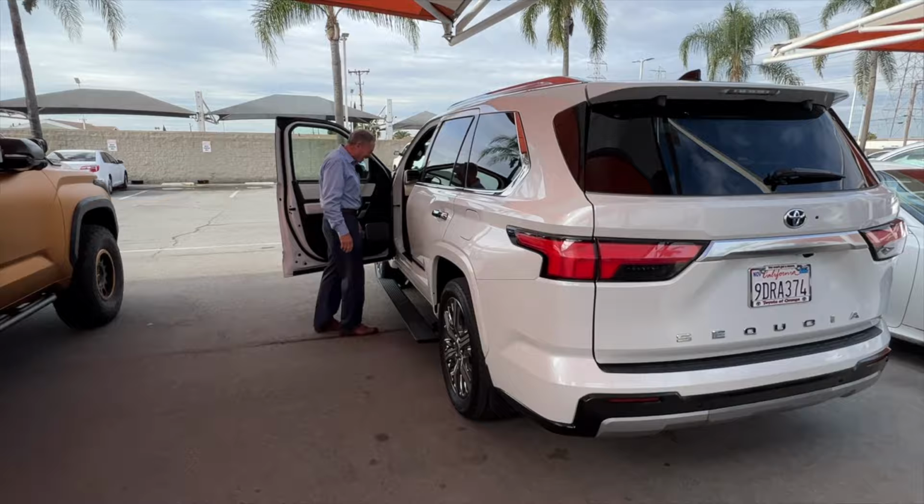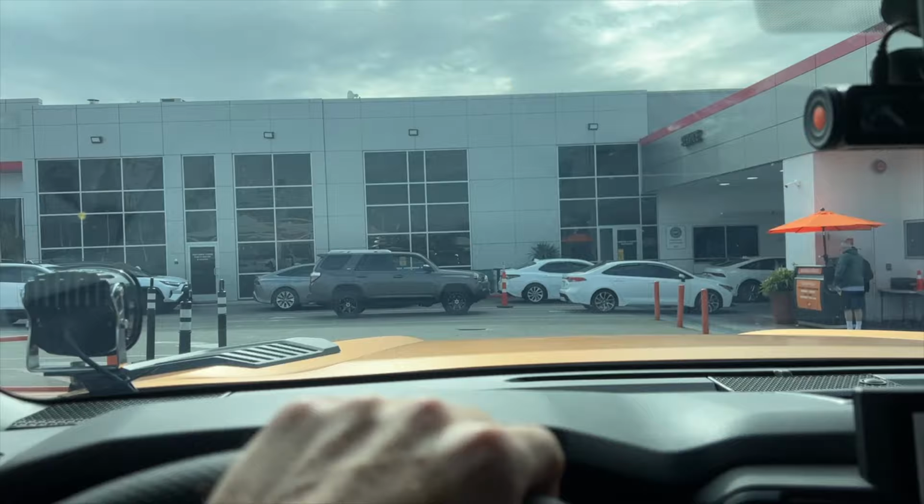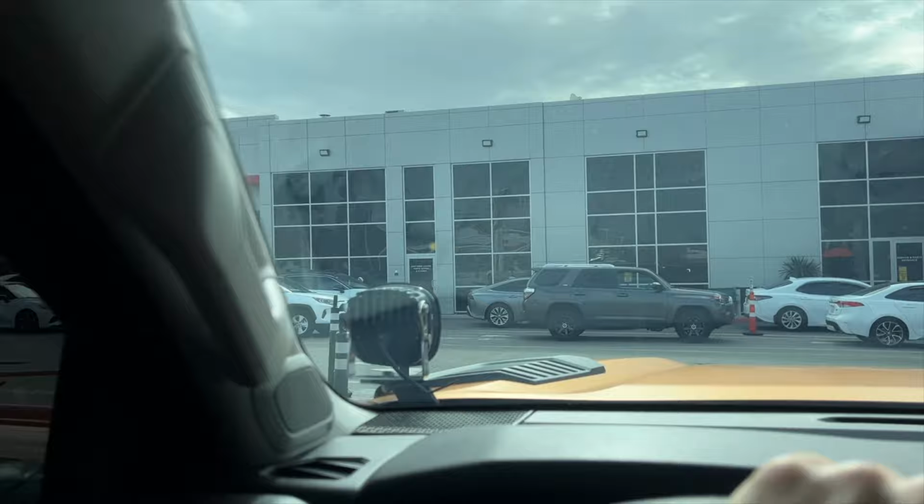Yeah. For sure. Later. All right, now let's pull this thing up to service. It got a little busier, that's for sure. When I pulled in, it was pretty much dead. Now it is slammed.